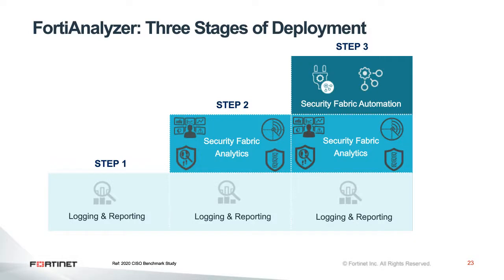Now, we talked about some of the key challenges for SOC operations on complexity, and we talked about how our tools within the SOC portfolio, FortiAnalyzer, FortiSIEM, and FortiSOAR can help address complexity within security teams, irrespective of the level of maturity. And then we double-clicked on FortiAnalyzer, which is the foundation for level 1 SOC maturity, and how it enables both analytics and automation.